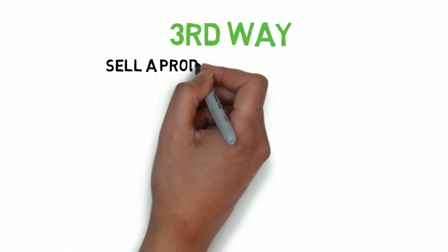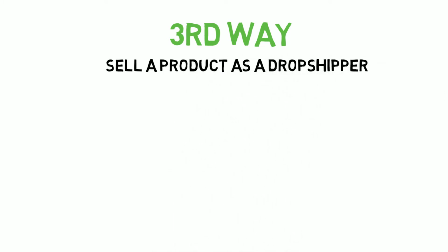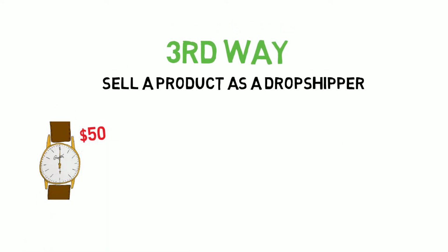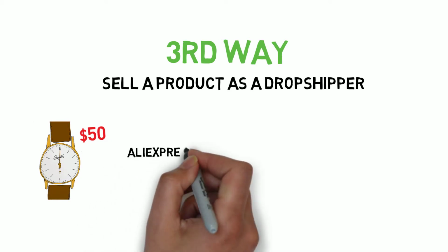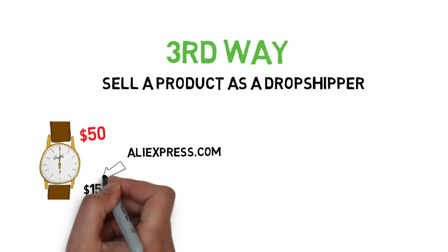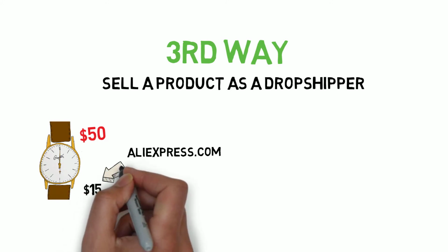The third way you can make money on Instagram is similar to the first one. However, this time you sell a product as a dropshipper and not as an affiliate. As a dropshipper, you can select the price for the product yourself and you get all of the money. If your account is about watches, for example, you can find some super cheap watches on AliExpress. They are actually looking really good and working really good for only $3 to $20.